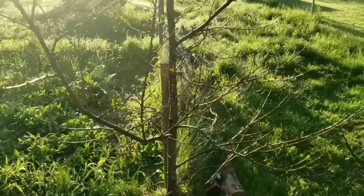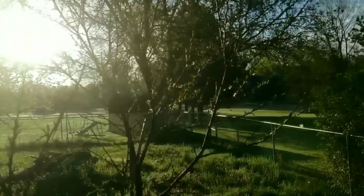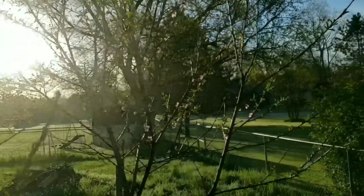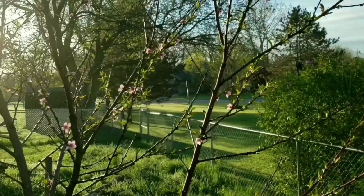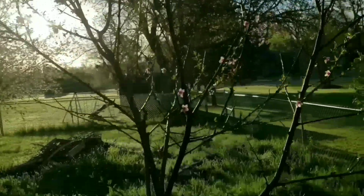And there's the garden bed that we're going to be cleaning up today too. There's my peach tree. You can't see the blossoms because of the sunlight. Oh, maybe a little. Sun's coming up over there. And look, I got a few blossoms, which actually is really surprising, because we had such a cold winter that it froze a lot of the buds.